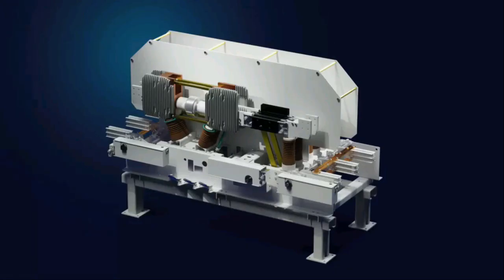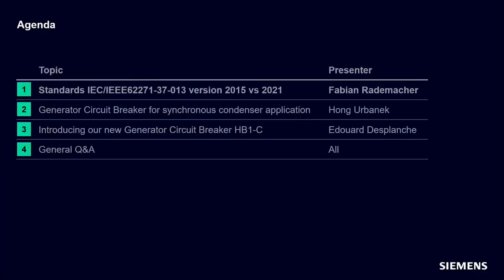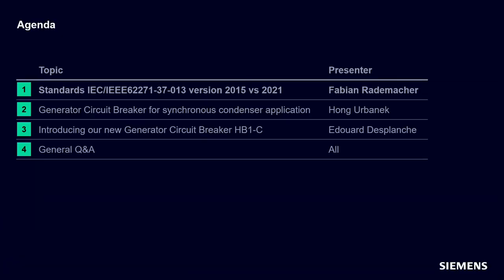And why do we have three experts here? Let's take a glimpse into the agenda and see what they will present to you. We will start with Fabian, telling us about standards, and he will also give a comparison of standardization versions 2015 to 2021. So we'll start with Fabian first, learning on standards there. Then we will continue the webinar with Hong, telling us about the generator circuit breaker for synchronous condenser applications. And last but not least, we will have Edouard here on stage introducing the new generator circuit breaker, the HB1C.